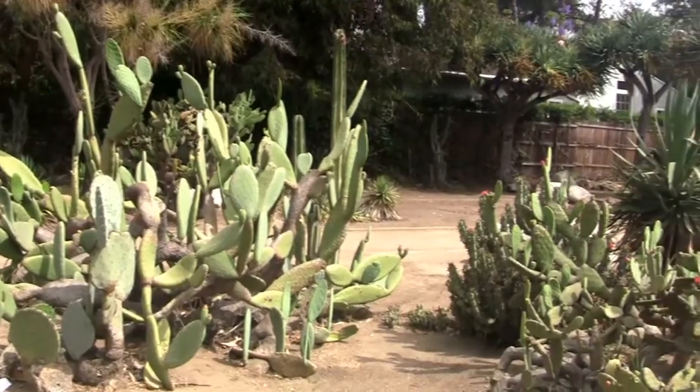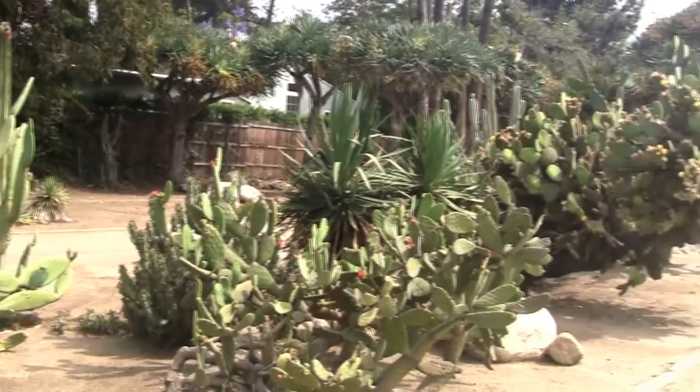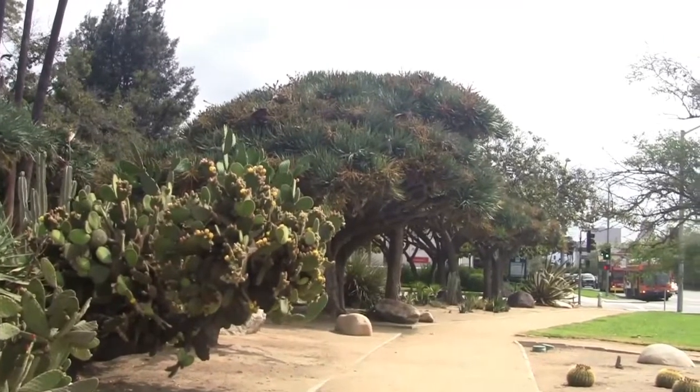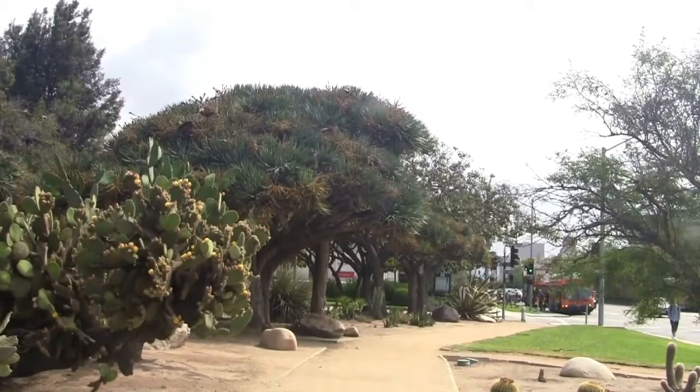And a mixture of Opuntias and Yuccas, Euphorbias, and then of course I'll pan up. They've got some of the most incredible giant Dracaenas anywhere in Los Angeles. These are 100 and 150 years old.